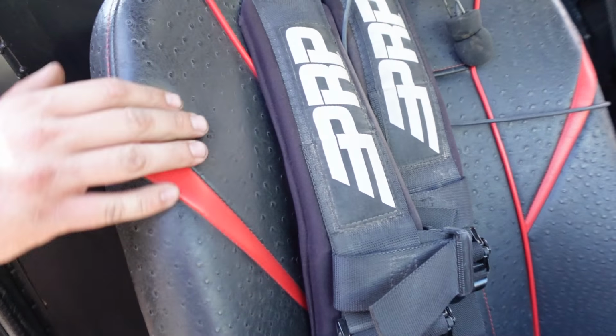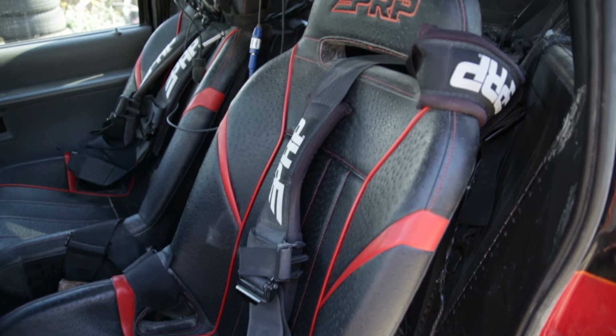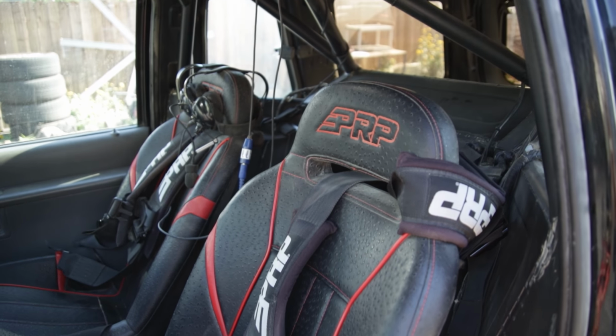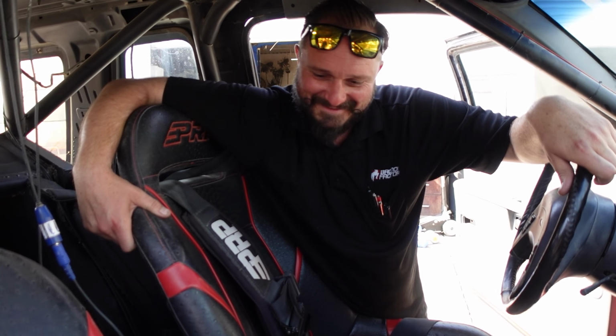Right on. We got PRP Ostrich seats. They're really soft. Very fancy. I like these seats because they have this little mesh at the bottom so the sand and stuff will fall through. So when you pee yourself or spill a beer or spill your soda. Well, that would never happen in here anyways. But yeah, just theoretically.